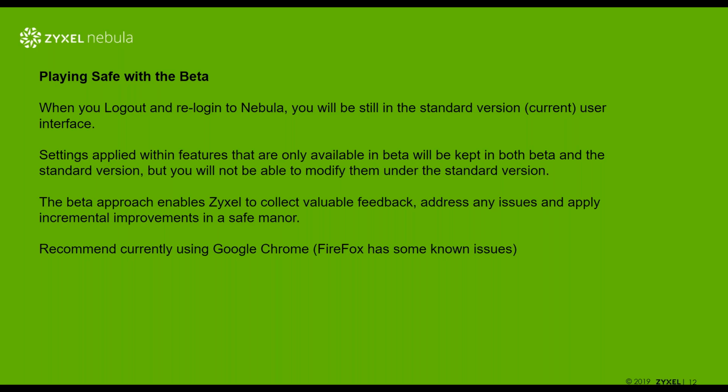So I would emphasize, this is where we're coming from. The reason we've got this is to play safe so that it's always reverted back out to the current user interface. And then there will come a point in time over the next month or so that we will notify you and we will change over to the production mode of the user interface 2.